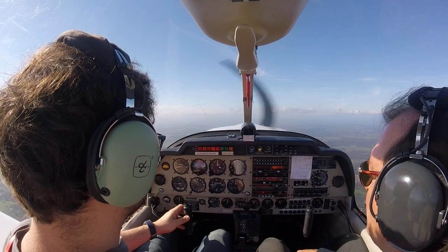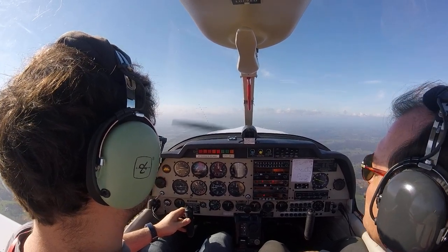Departures, g'day, Qantas 739, climb to flight level 280, direct Catam, request climb at flight 300.